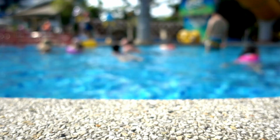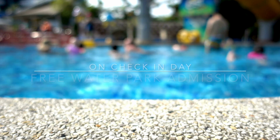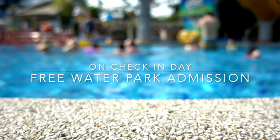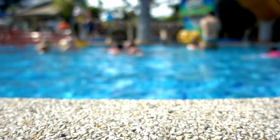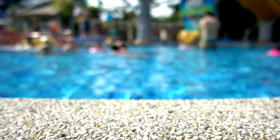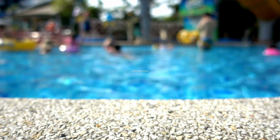Now here's the move a lot of people don't know. Right now, Disney is offering free water park admission on your check-in day if you're staying at a Disney resort. Got a split stay between 2 resorts? Guess what? That means you could get 2 free water park days.